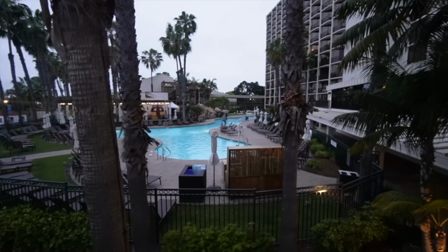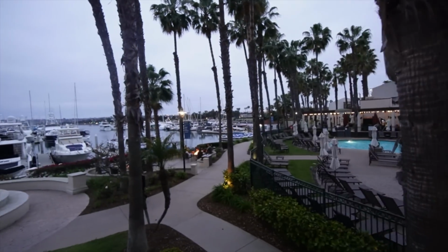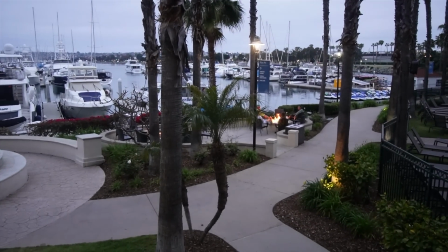Let's have dinner just downstairs at one of their pubs. Right outside, there's Quinn's Ale House right here, these windows. And then you also got some fire pits out here at night where you can roast some s'mores or just hang out and get warm.